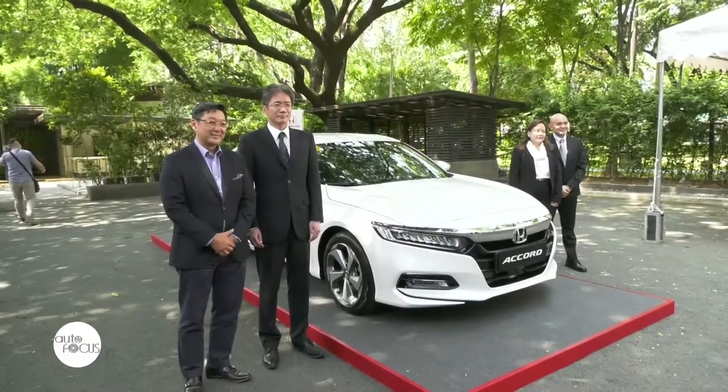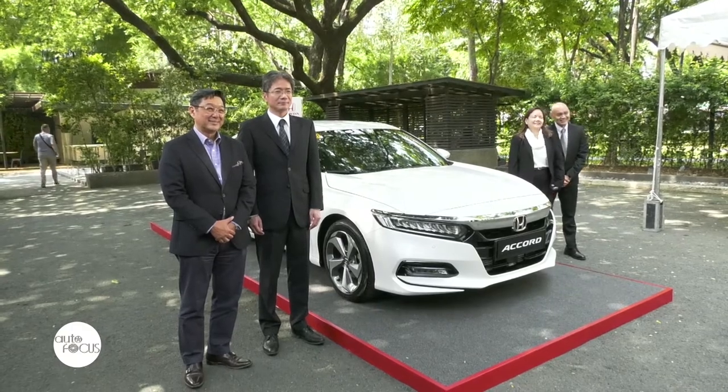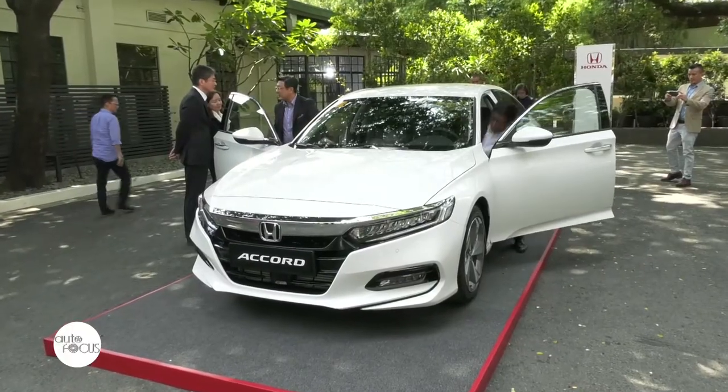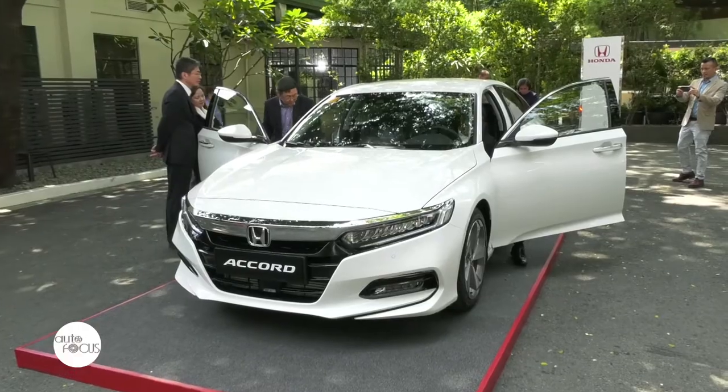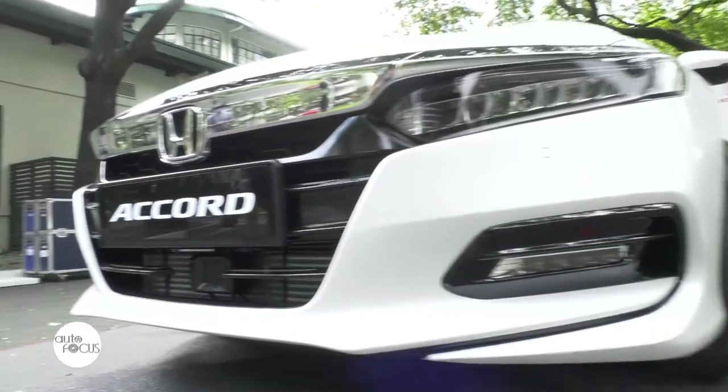Primarily, we are targeting the businessmen and company executives who are looking for a comfortable, premium, luxury, and reasonable vehicle for their daily use. I would like to invite all the televiewers to visit our dealers nationwide and our website at hondapil.com in order for them to know more about this Honda model.